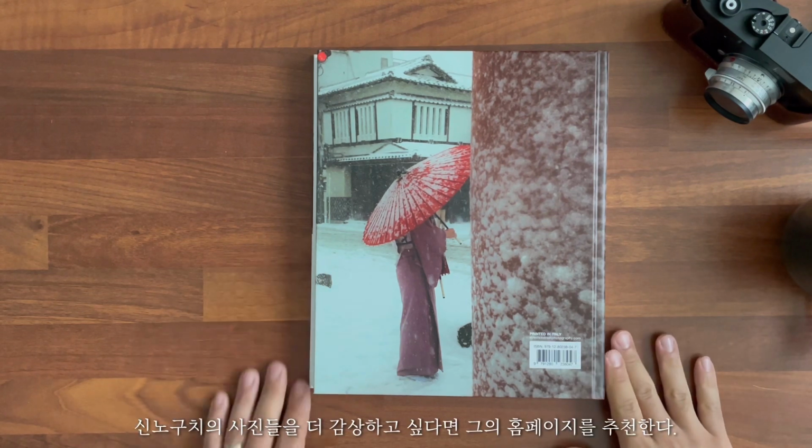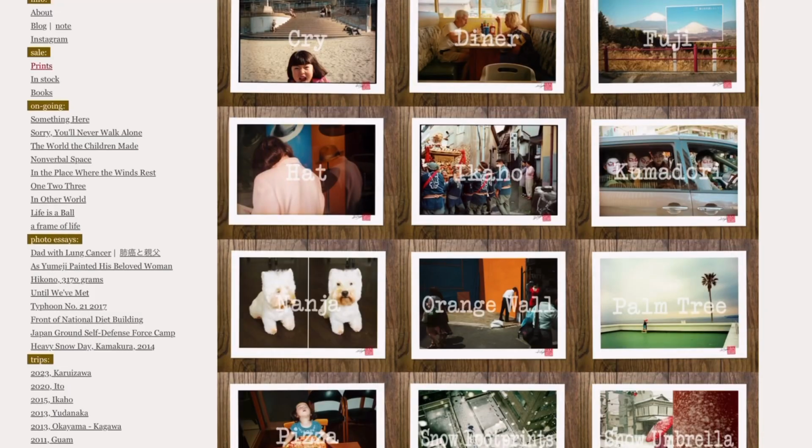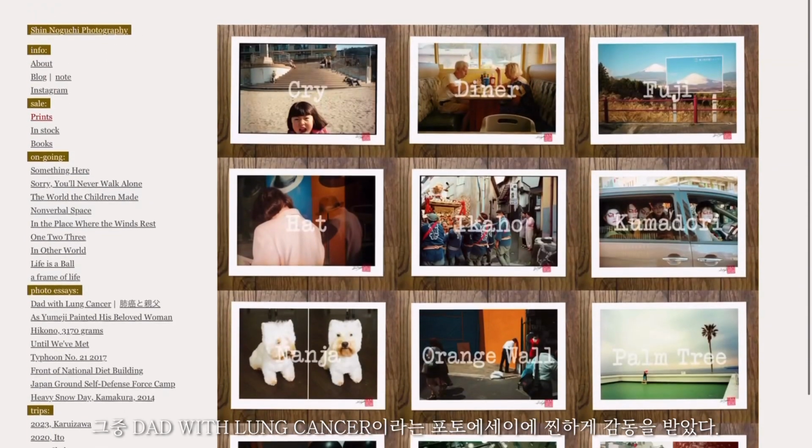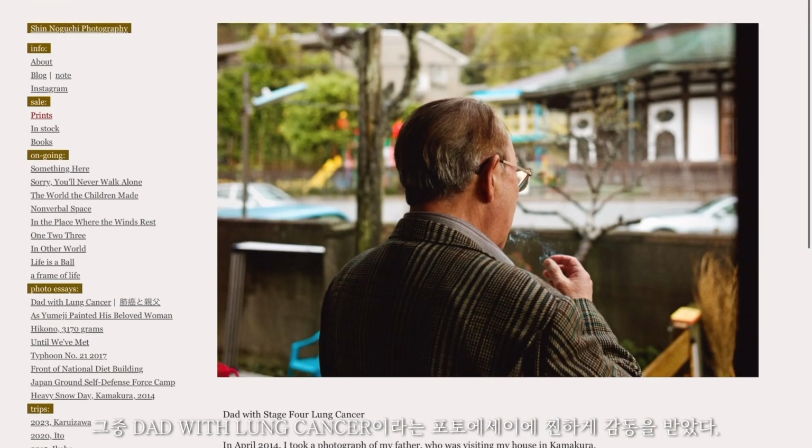And if you want to look at more of Shin Noguchi's photographs, I recommend visiting his website. On the website, there's this section that says photo essays. And I was very much impressed by his photo essay titled Dad with Lung Cancer.